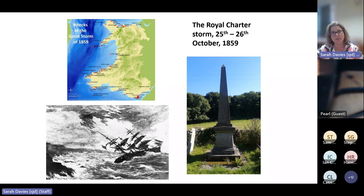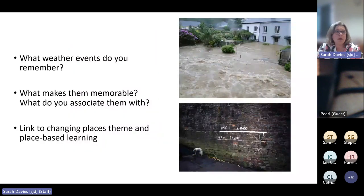Now, that weather event is something which is very well known on Anglesey and is more broadly entrenched in the weather memory of Wales. And again, it is an example that is used within schools in Wales and particularly on Anglesey to explore the history of the community, but also can be used to talk more broadly about the weather and weather extremes.